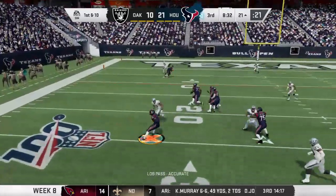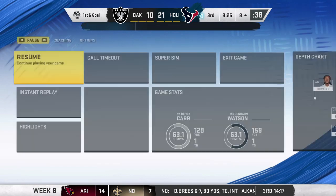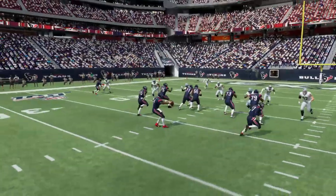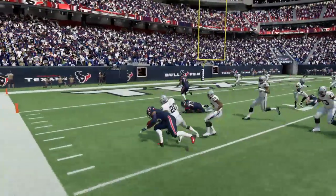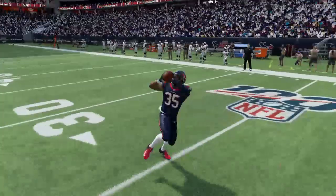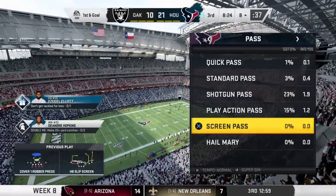On 1st and 10, Watson. They'll set up the screen to Elliott. And they've got it inside the 10 at the 8. Another nice gain, 13 yards that time, and another first down.